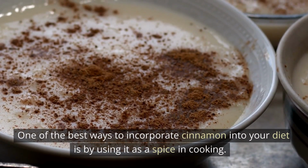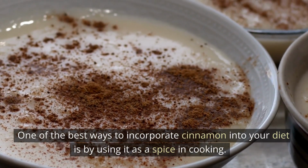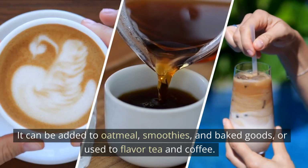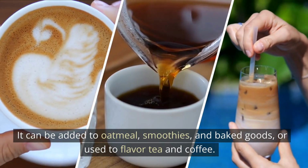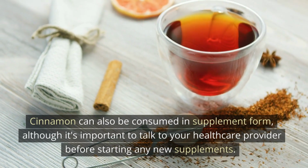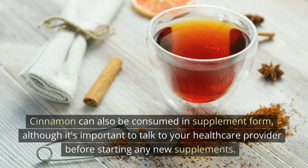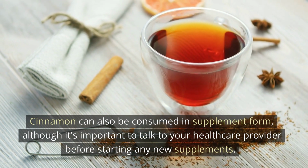One of the best ways to incorporate cinnamon into your diet is by using it as a spice in cooking. It can be added to oatmeal, smoothies, and baked goods, or used to flavor tea and coffee. Cinnamon can also be consumed in supplement form, although it's important to talk to your healthcare provider before starting any new supplements. Number 4. Ginger.